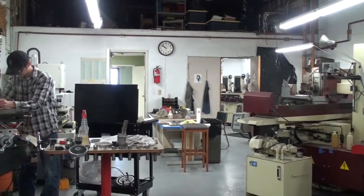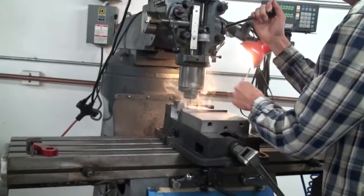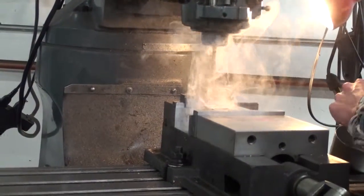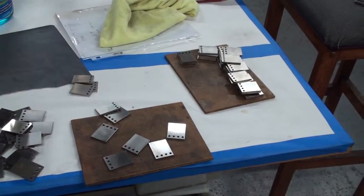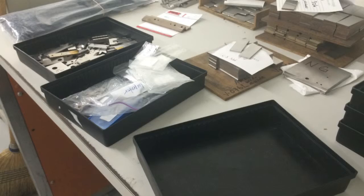I make small machine parts. I modify different things that are standard that people have, and they send them to me, and I modify them. So just a small machine shop. So these are different machine parts that I make from scratch, and cut knackers and things like that.